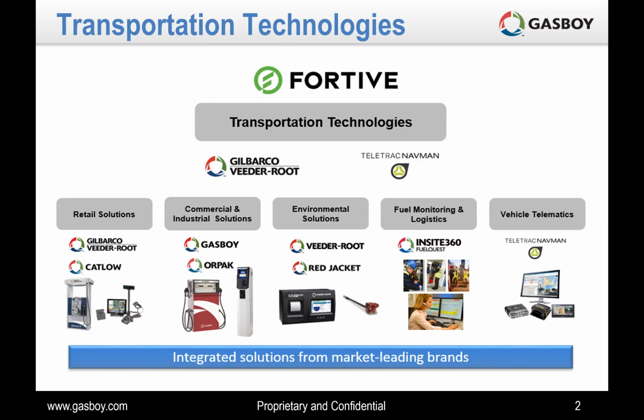In our commercial industrial space, which we're talking about today, we have a very big global footprint in municipal and private fleets. In our environmental group, which is our tank gauging product, we do the measurement and reconciliation automatically through our tank gauging software and hardware. We do get into some remote and software capabilities as well. We invested a lot of money in that group from fuel logistics and automating the fuel purchasing all the way through making sure that the life cycle of fuel is fully automated for you. And of course, we do have some GPS capabilities through our acquisition of Teletrac Navman. So it's a pretty robust platform, and our transportation technology footprint globally is pretty substantial.